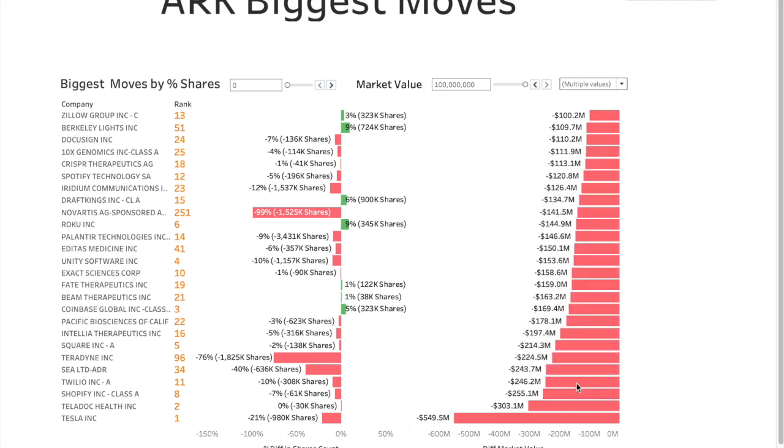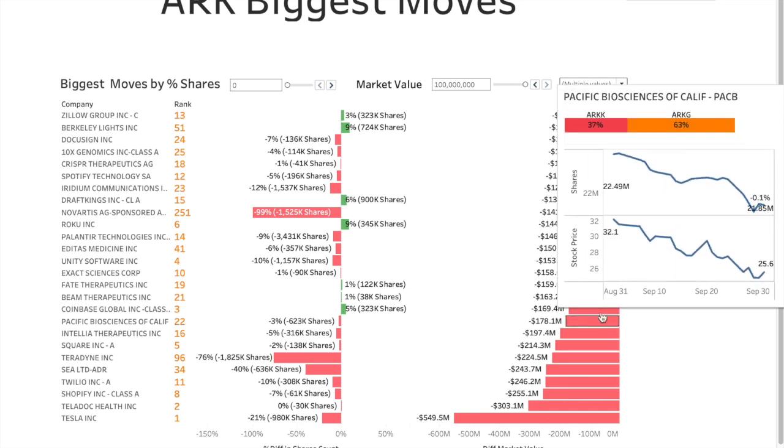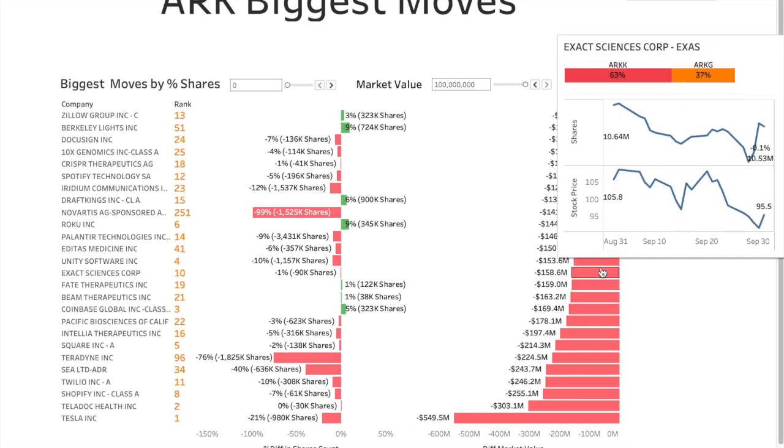Then you have Shopify, Twilio, C, Teradyne, Square, Intellia Therapeutics, Pacifica Biosciences, Coinbase, and you can look at the trend. As the stock price goes down, in some of these cases, the shares trend is going up. So they're buying the dip. In other cases, it's not. In these cases, they're taking the profit as it goes down.